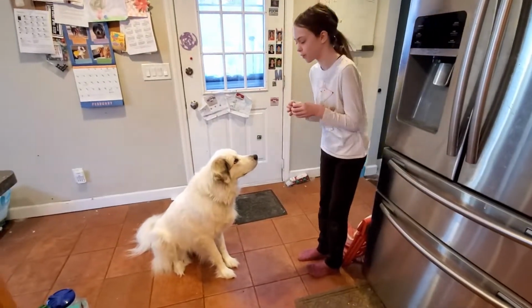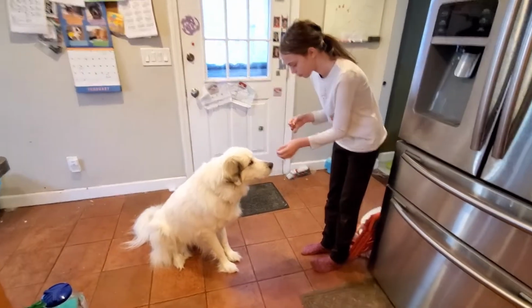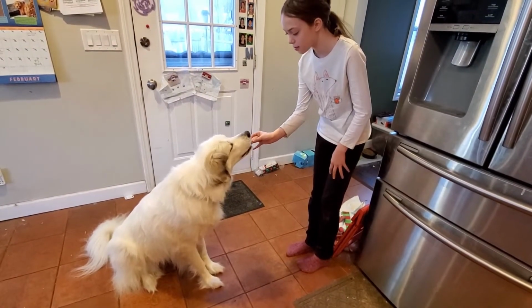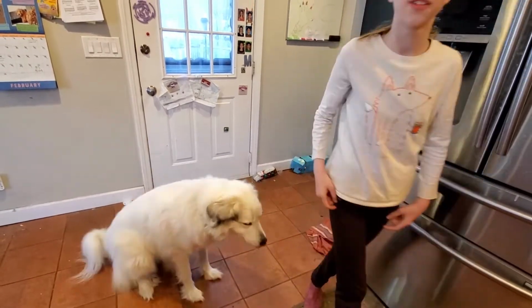We're feeding Ada waffle. Piece. She looks so small right now. It's a very weird aspect ratio. Piece. Okay, last piece. Good girl. Good job. Ada ate a whole waffle.